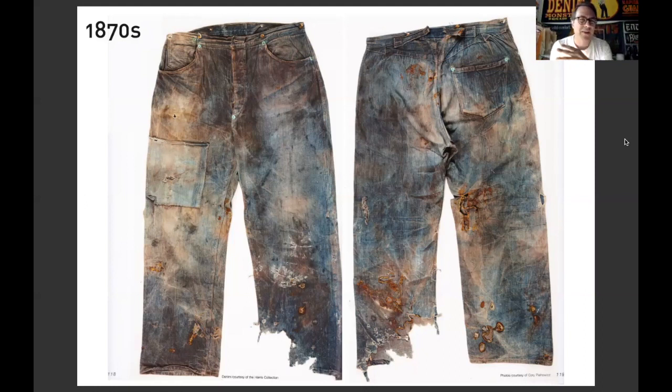So in about 1990-ish, Levi's hired a lady called Lynn Downey, and her job was to go and find a lot of the missing pieces for their archive. So now they've got a superb archive, and they recreate a lot of garments as well.